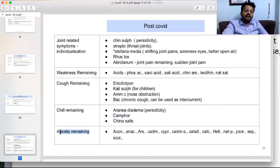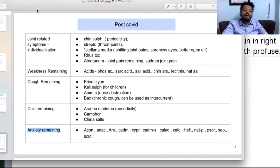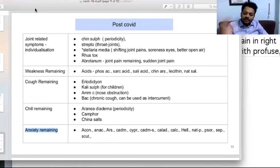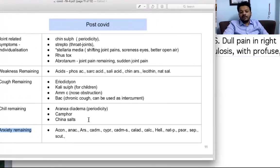And we come to one of the last, but little important, and that is anxiety remaining, you know, mental health. And I'll probably talk about mental health separately at some other time. Mental health effect post-COVID. And there are some beautiful remedies. Children's cases, they become very, very restless, hyperactive. Cypripedium, the very famous arsenicum, cadmium salt. So many remedies. So one of the very beautiful remedies I've used, scutellaria.